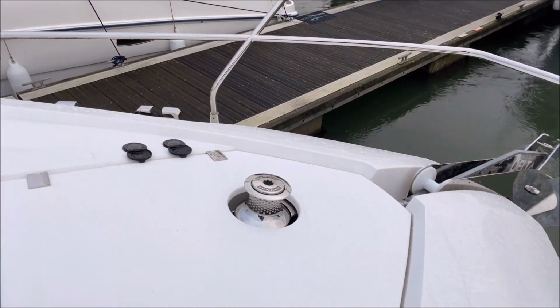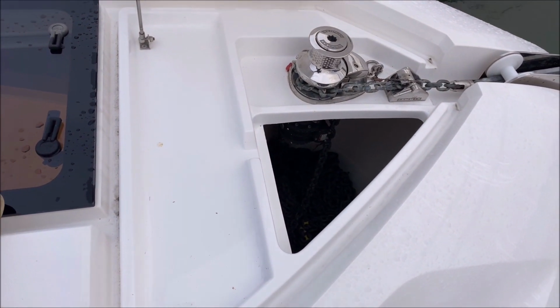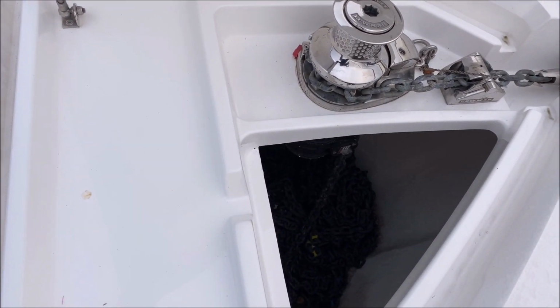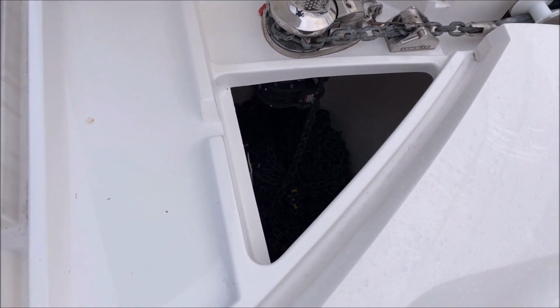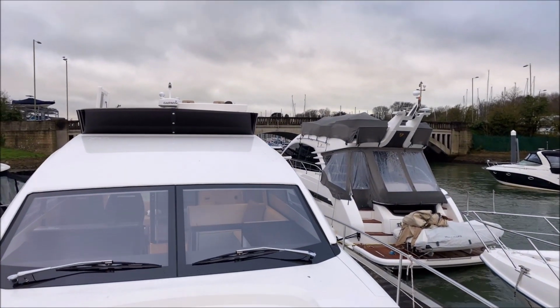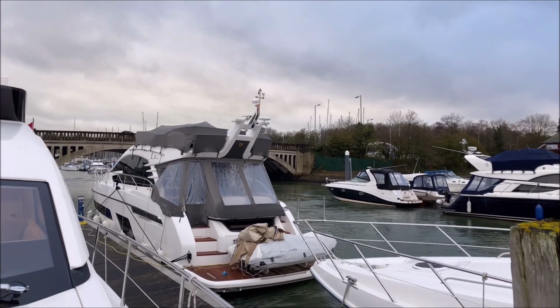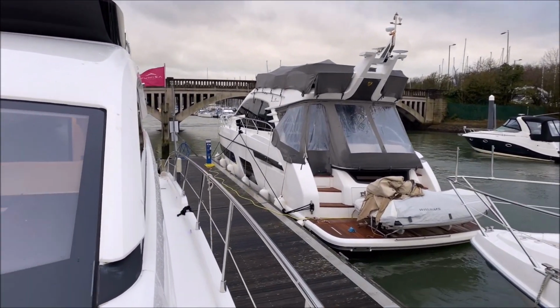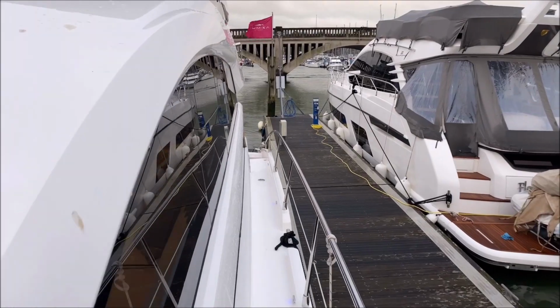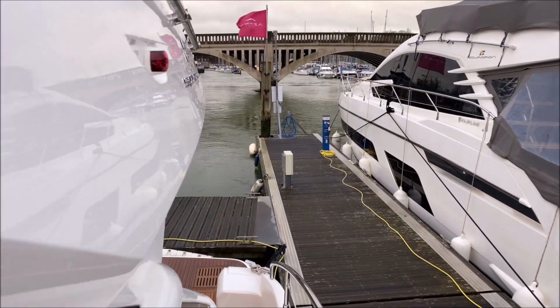Big anchor locker on the front with a windlass, so a nice big usable anchor locker space there. Worth noticing that you can actually fit a couple of your bow fenders in there as well, so you don't have to take all your fenders to the stern of the boat. It's got the foot switches there for the anchor. You can also control the anchor from both of the helm units. Just looking back on the boat. Again, a nice easy boat to walk around. I know we're not underway, but I am walking along holding a camera and not holding on here.